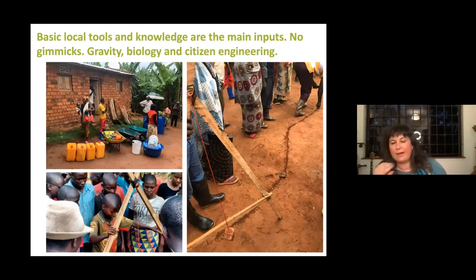What that looks like is providing only basic local tools and knowledge as the main inputs. Again, no gimmicks, only gravity, biology, and citizen engineering. We show people how to make basic survey tools so that we can measure and identify the natural contours and patterns of the land. It's what I call window shopping for pattern. We take a look at the pattern, and then we decide, okay, what can we do with this pattern?